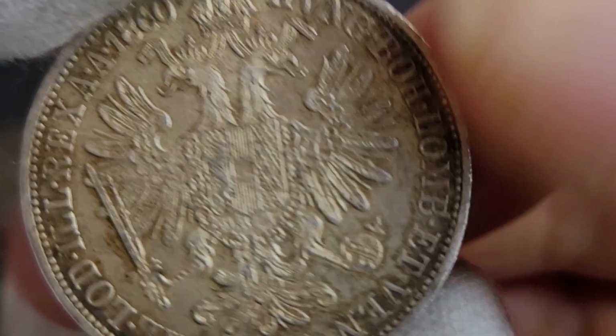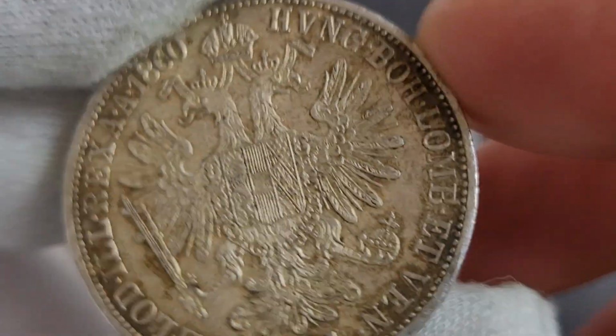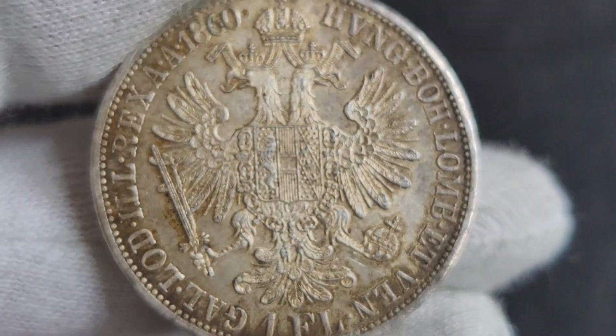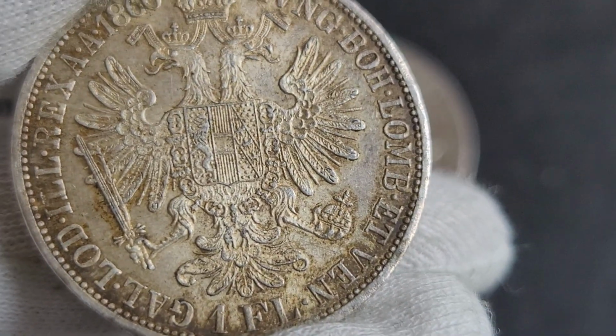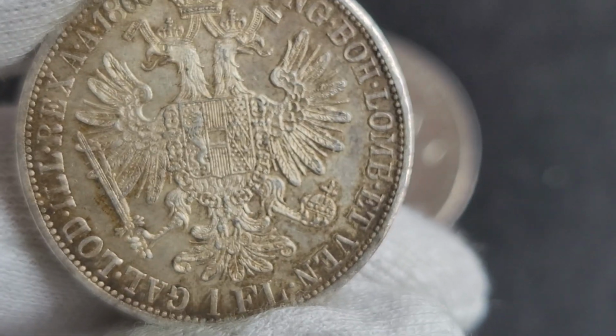So we turn it over on this side. This is A, so it's the Austrian mint. And the mintage figure for this is 21,600,000. So it's a pretty common coin. And in this condition, probably at least $30 to $40. So that's one of the more common dates and mints.